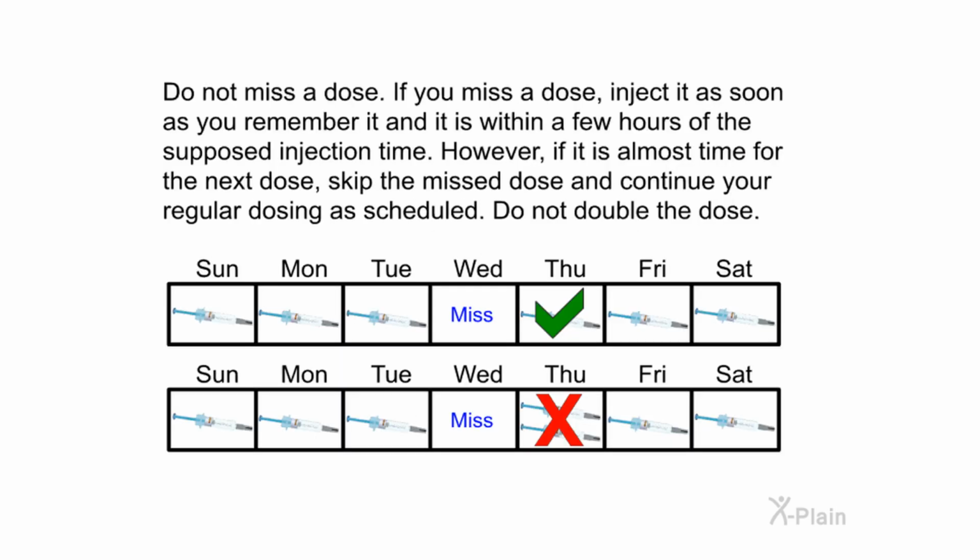Do not miss a dose. If you miss a dose, inject it as soon as you remember it and it is within a few hours of the supposed injection time. However, if it is almost time for the next dose, skip the missed dose and continue your regular dosing as scheduled. Do not double the dose.